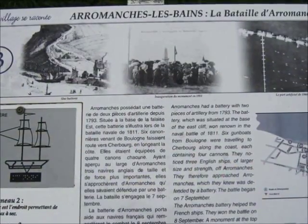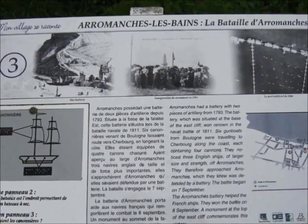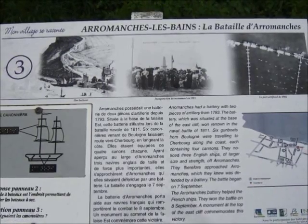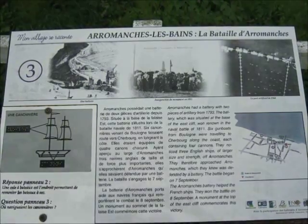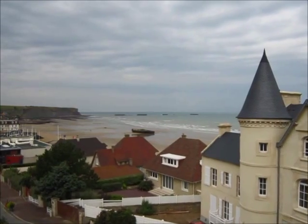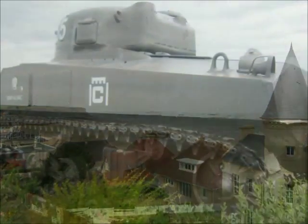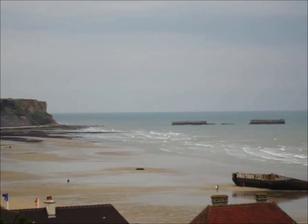The coastal town of Arromanches is now the sort of hub of the Normandy beaches, with Gold Beach, and then a little bit further down Juno Beach, then Omaha Beach, then Utah Beach. There are a couple of great museums here, one at the base of the hill and then one at the top of this hill. They also had replica tanks in this area. It was a very emotional day for many visiting this area.